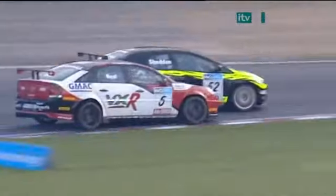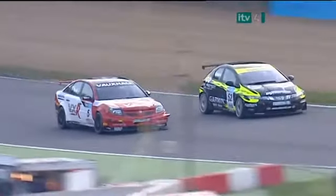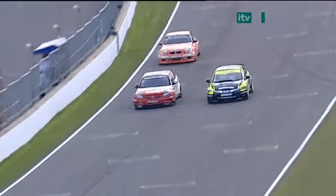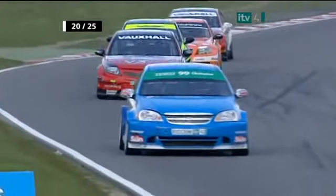He actually came from a long way back there. Shedden didn't defend quite as much as he had done in previous laps because he probably clocked his mirrors and Matt wasn't as close, but Matt sensed the opening and went for it. Good move. Now this is going to be interesting. Matt Neal has got up into third. He is now the one chasing Jason Plato.